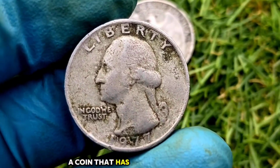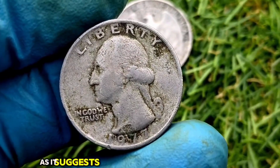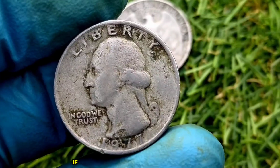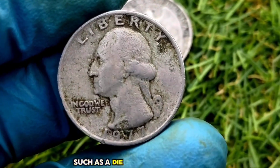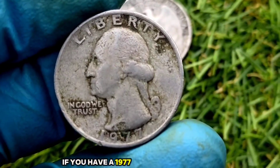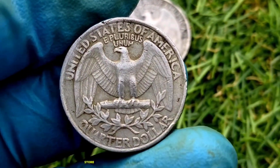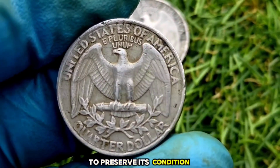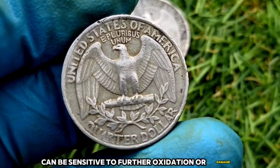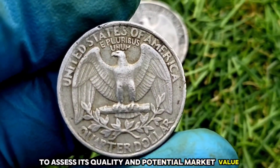Luster. A coin that has maintained its shine, even with a blackened tone, can increase in value as it suggests the coin wasn't heavily circulated. Errors. As with any rare coin, if there's a minting error present, such as a die crack or misstrike, the coin's value can skyrocket. If you have a 1977 Washington quarter in black color shade, remember to handle it with care. Store it in a protective holder to preserve its condition. Blackened coins, while eye-catching, can be sensitive to further oxidation or damage. Consider getting it professionally graded to assess its quality and potential market value accurately.